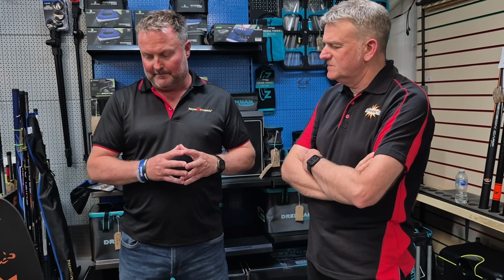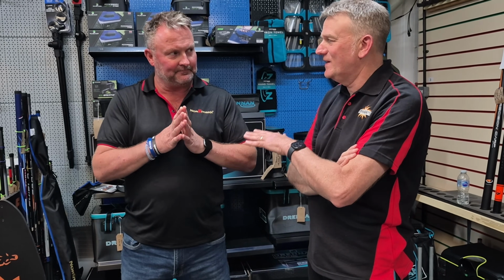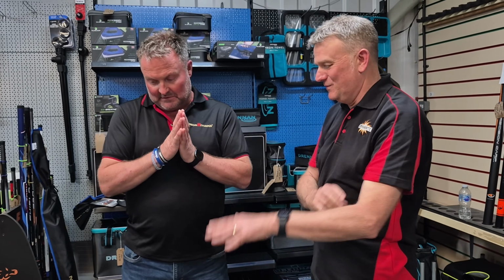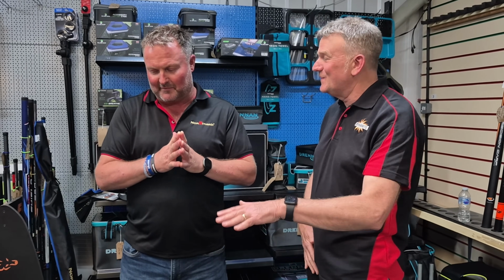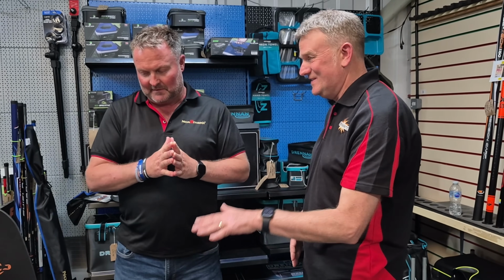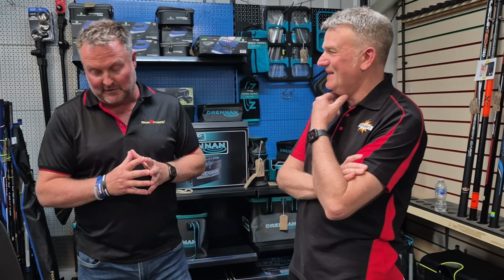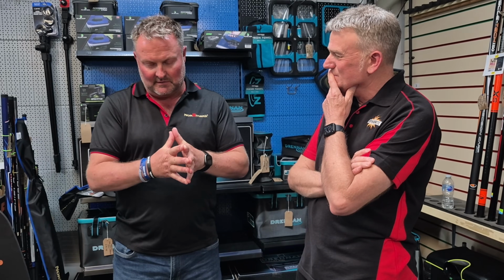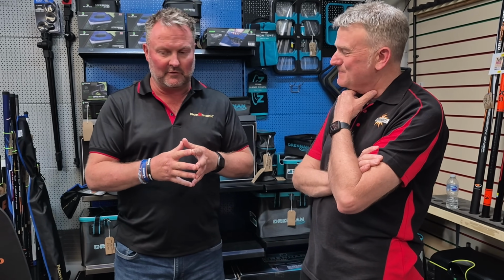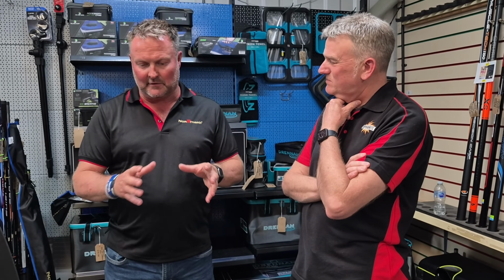Let's stress this fact that these are not Chinese blanks that have had Normark put on them. Correct. This is not what people originally were saying on the forums, weren't they? Let's stress this is not what it is. Of course, they're made in China, but it's a Japanese carbon made in a factory that we own as part of our group, and we can manage it religiously. I've been over to the factory, and it is incredible in terms of the kit they've got and the dedication and the passion they've got.